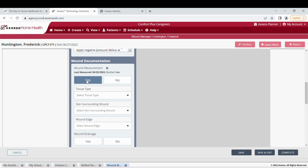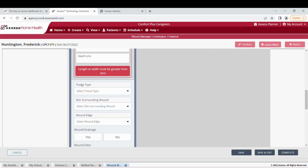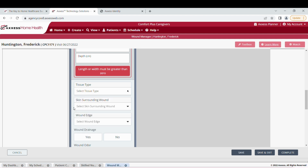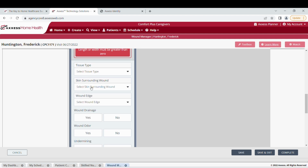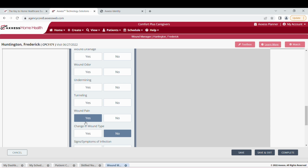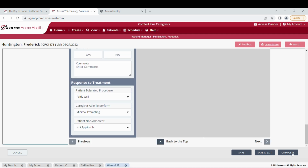And then did you do measurements? Measurements are done every Friday. So if it was a Friday visit and you did measurements, you're gonna put it right in here. And you're gonna go into documenting for the tissue type, the surrounding wounds, the wound edges, whether there was drainage, odor, undermining, tunneling, pain, wound type, infection, and all the good stuff. And then you will complete.